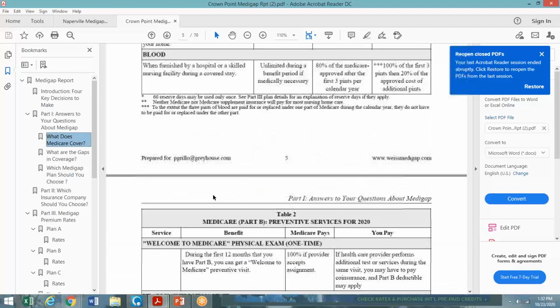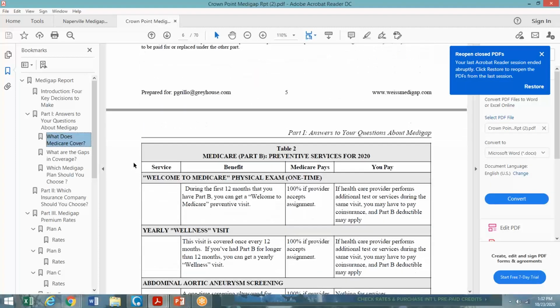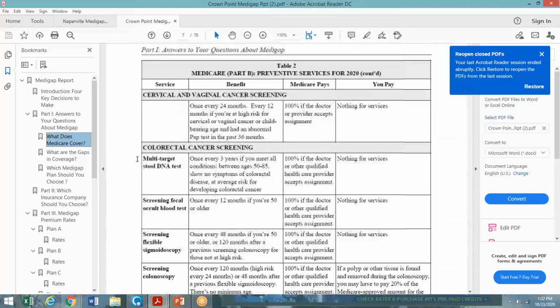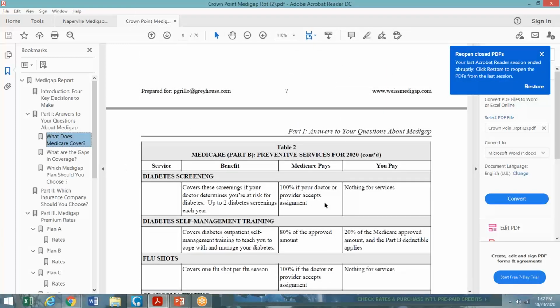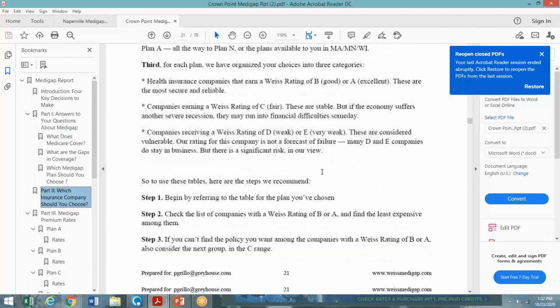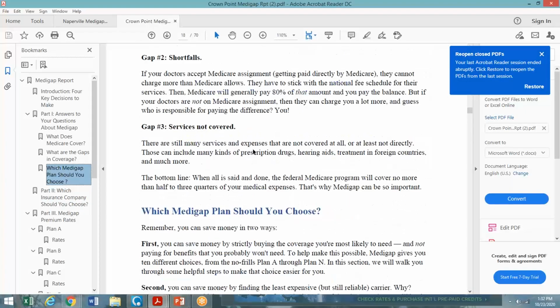And then you come down here and it's got your Part B, which are your preventative services, medical preventative services. And this is a much bigger, longer chart because there's a lot more that's included. But it'll give you the benefit, what Medicare will pay, and then what you're responsible for. So, what insurance company should you choose? I'm sorry, which plan should you choose is what I wanted to show you.